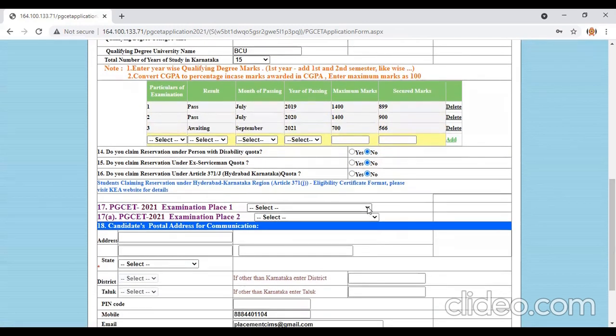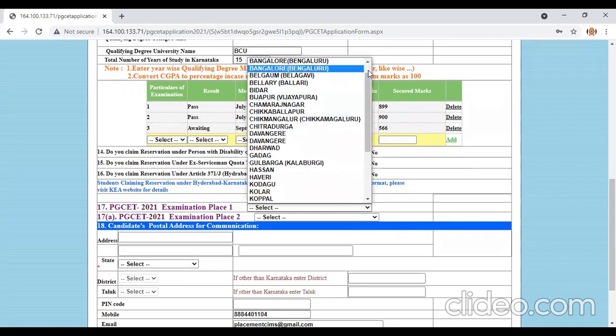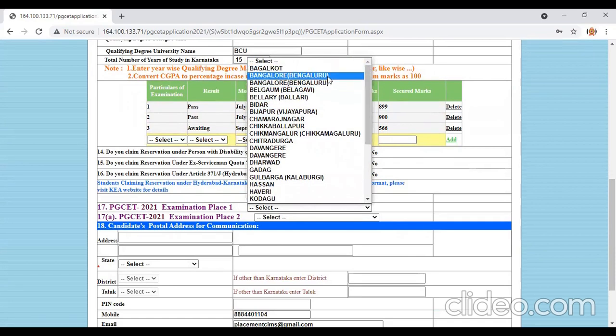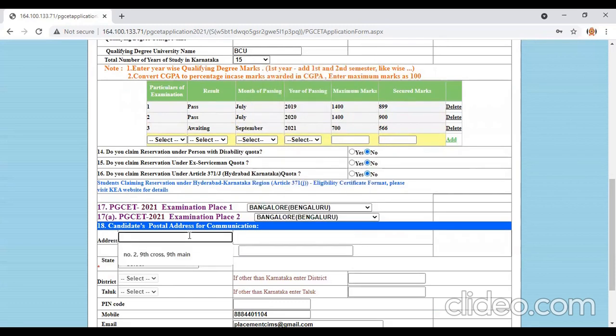So next is the examination centers. So they'll be giving you two places which you can choose, but as per the hall ticket, they'll be giving you one only. So here there is an option of two places. So you can choose whichever you would prefer, which place you would like to take your examination. So you can mention here. And then the address, type the address. But here special characters will not be considered, like star, hash, all those things. So see to it that you don't type any of the special characters over there. And then type your full address over here.